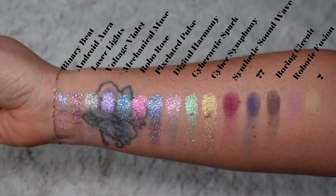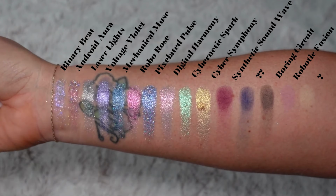I love that there's matte shades, so I can play around with them. I can build up the outer corner and the crease, and then add in a smattering of beautiful chromes. I couldn't even tell you which one is my favorite shade. They are all very different, very beautiful.